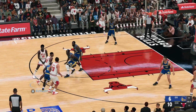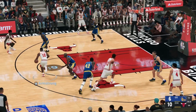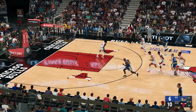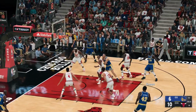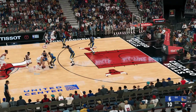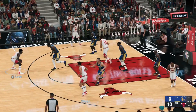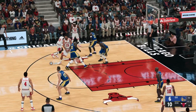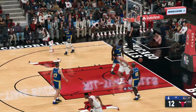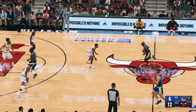Noah with a screen on Hardaway. Ball's knocked loose. The 19-foot shot, and it's Green missing. And so it's Sloan with it. He'll bring it up for Chicago. 3 second difference between shot clock and game clock. Here's Love. They get it back. Noah. And Noah with the slam. Well, Noah's just relentless down there. You're going to have to work all game long when he's on the floor.